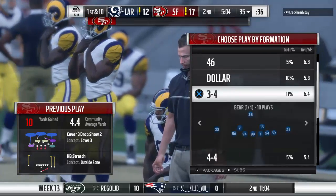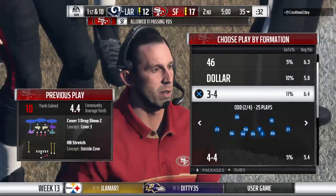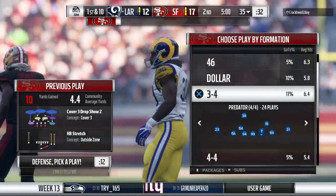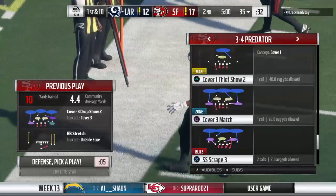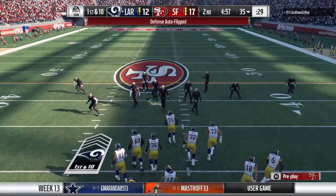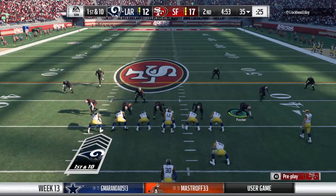10 yards there to start the drive, and just enough by about the length of the football for a first down. And a nice little broken tackle run there by Todd Gurley, the 10th pick in the 2015 draft. And that's what you get with him, that full package of speed, power, able to catch the ball out of the backfield. Many people doubted him coming out because of the knee injury in college. They're seeing the full Todd Gurley now, and it hurts.